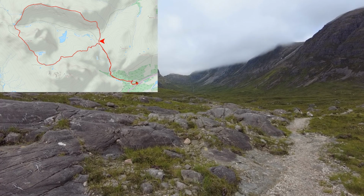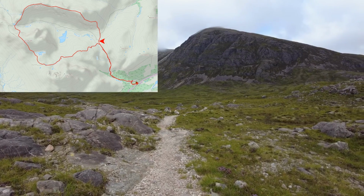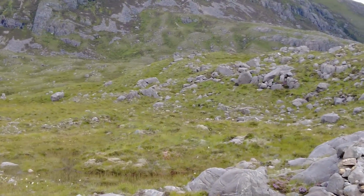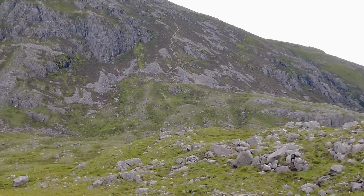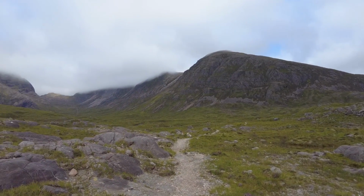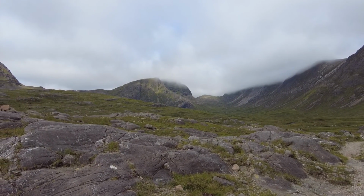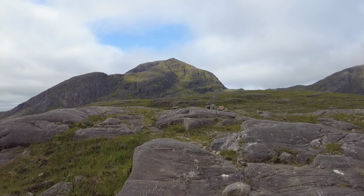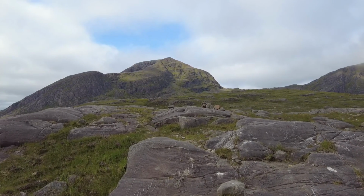Okay, so this is Coire Lair. So on the right we've got Liath Mhor, and we are going to be heading up this slope here. You can just about see the footpath making its way up there. And on the left here we've got Sgurr Ruadh. That's going to be our second munro. I've got no plans to climb this, but this is Fuar Tholl, which is just over 900 meters. It's a corbett, a very fine corbett with a lovely corrie.